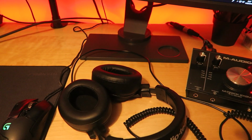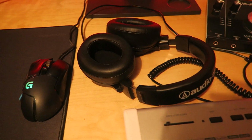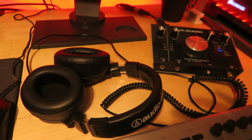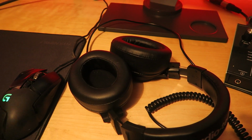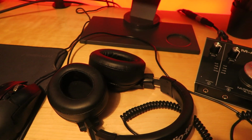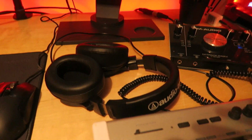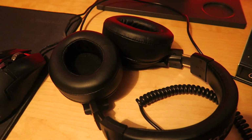But I also bought these nice big thick foam ear pads for them as well. That's one thing I'd recommend no matter what headphones you've got, is to get yourself some nice thick comfy pads, because obviously most of us who game a lot and watch a lot of YouTube do wear headphones a lot, so it's nice to have a bit of comfort while listening.